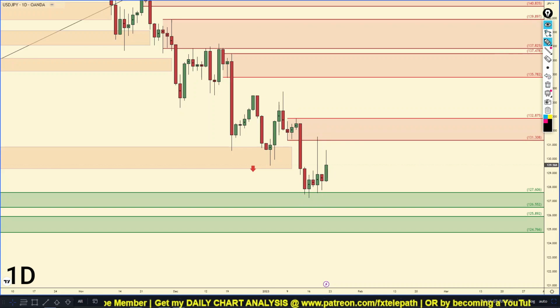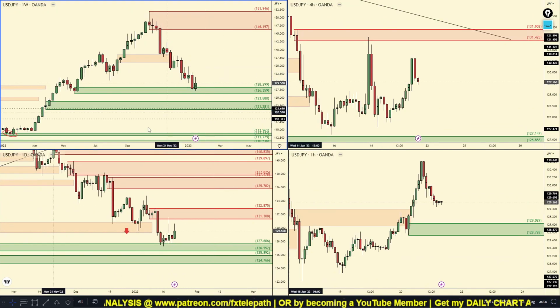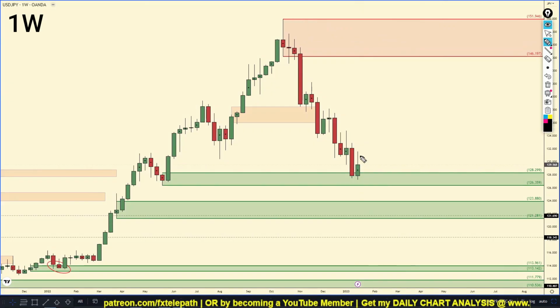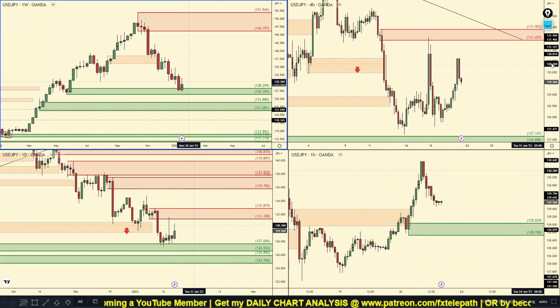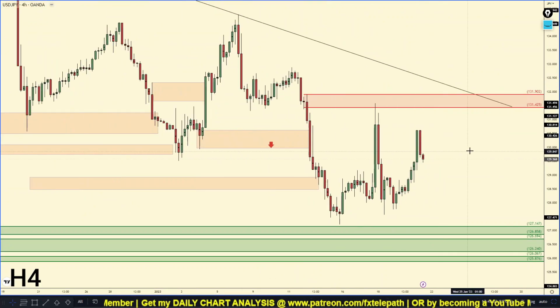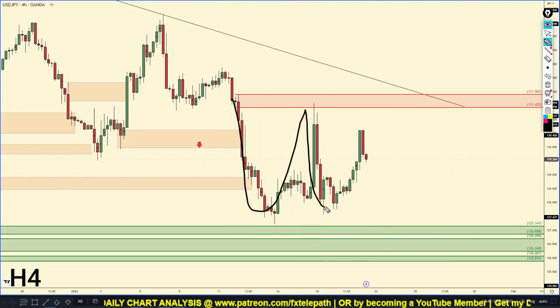Now, on the USD yen right now, we are starting to push back up to that daily area of supply. So remember, we do have a daily downtrend, but if we look at the higher time frame, like I talked about last week on this weekly chart here, we are reacting off of weekly demand. So we have to be careful with shorting the USDJPY based on higher time frame demand being in control. And if you look at the 4-hour chart here, you can clearly see the trend is technically down, but we're just kind of going sideways here.